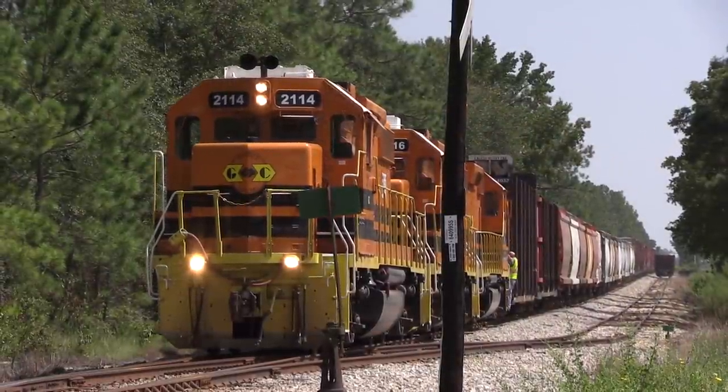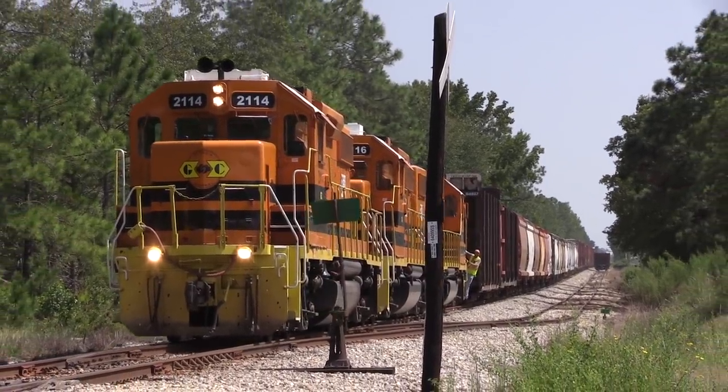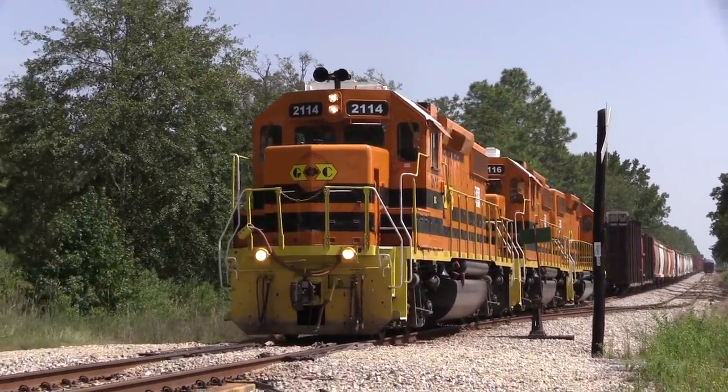It's not often that the crews stop here to pick up cars, so our two local guides, Samuel Latham and Blaine Brandenburg, were surprised to see the train working the siding.